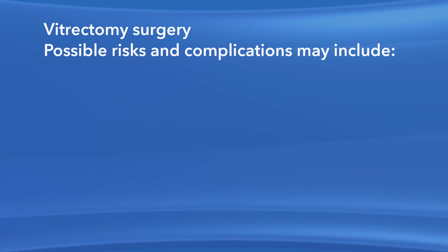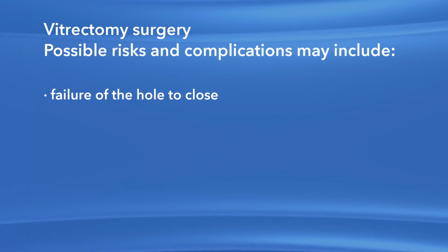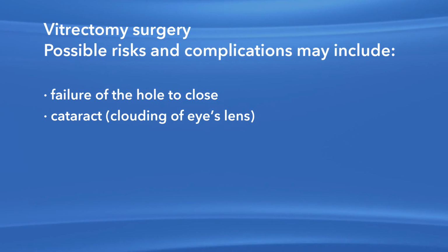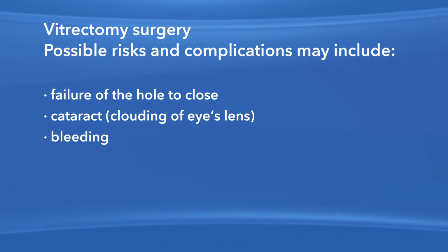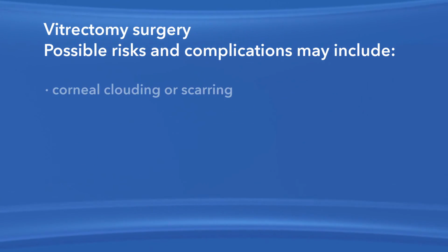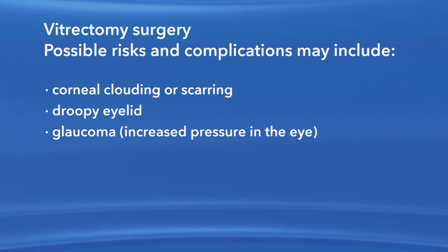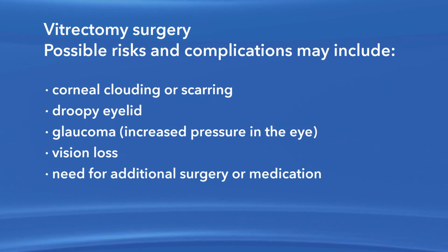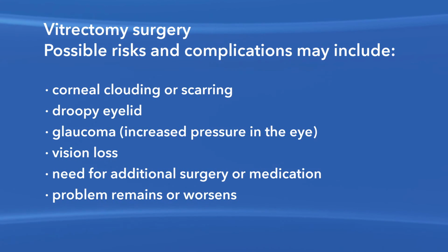As with any procedure, there are risks of side effects and complications with vitrectomy surgery to repair a macular hole. For instance, there is the risk that the hole may not close after surgery. Also, if you have not had cataract surgery, it is likely that you will develop a cataract or clouded lens in the affected eye, requiring surgery at some point. Other risks include bleeding, eye infection, retinal detachment, new or recurring scar tissue inside the eye, clouding or scarring of the cornea, a droopy eyelid, increased pressure in the eye called glaucoma, vision loss, and the possible need for additional treatment, including medication and surgery. Your eye problem could remain or get worse.